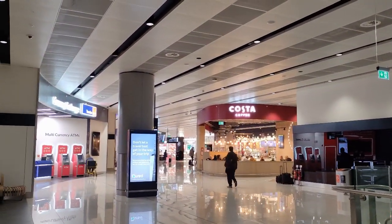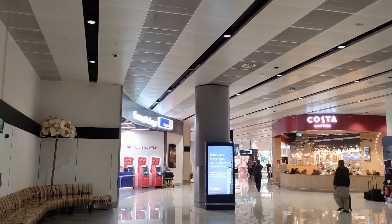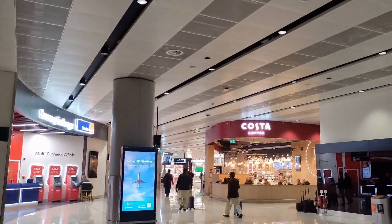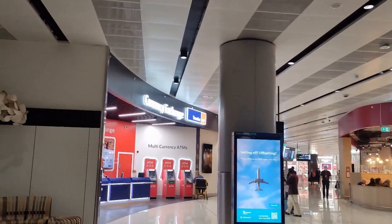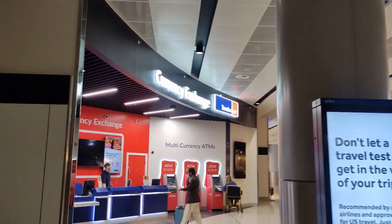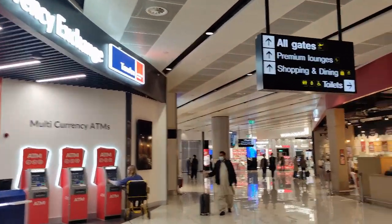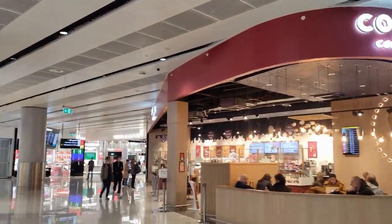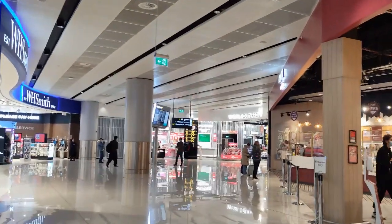Today I am going to show you the brand new Manchester Airport Terminal 2, which is just recently completed, and it's really beautiful. You cannot compare airports in Europe with Dubai or other airports, because those are definitely better. But in Europe, mostly airports are old and buildings are really small, but this one is definitely very wide, very open. You can feel space in it, and so many shops. Let's have a look.